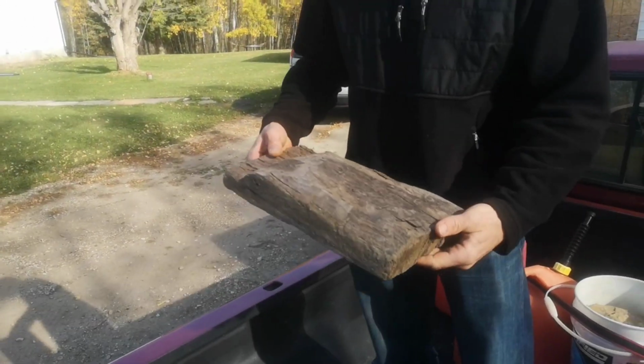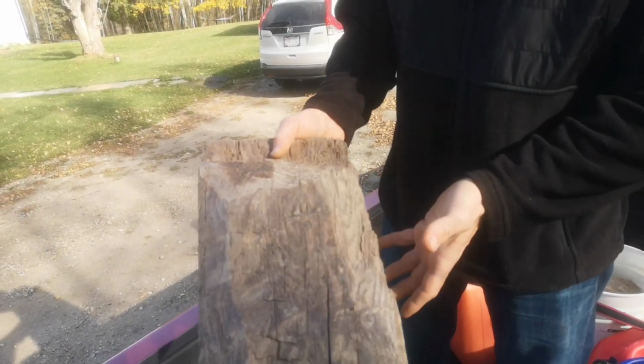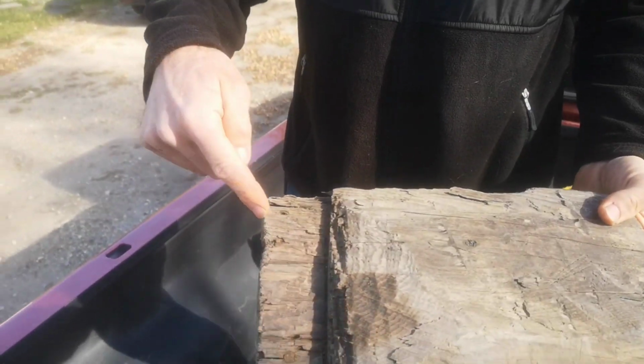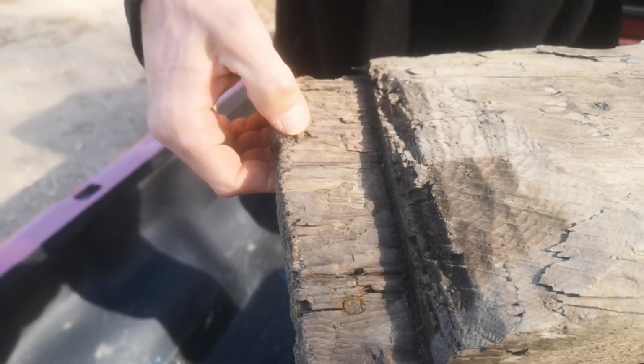This is the coolest piece in my opinion. This is the entire piece. Somebody handcrafted this piece of wood for some very specific purpose. They needed notches here. There are nails still in there, the nail head right there. One nail here with the head broken off.